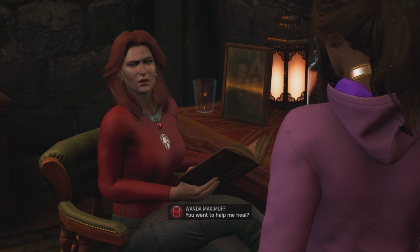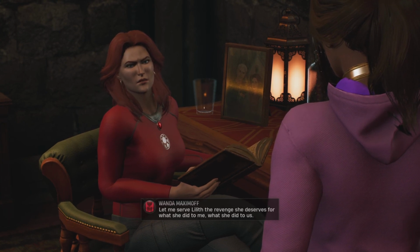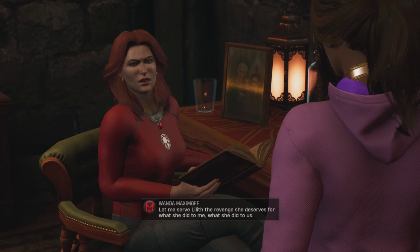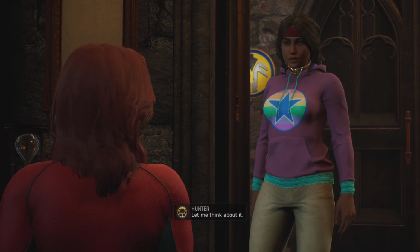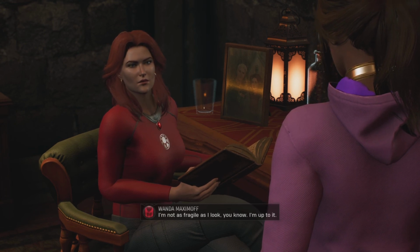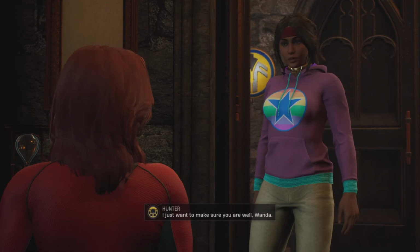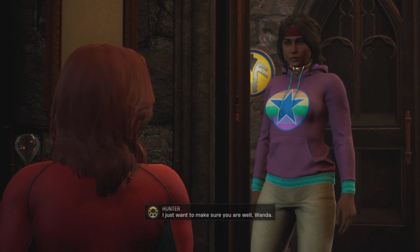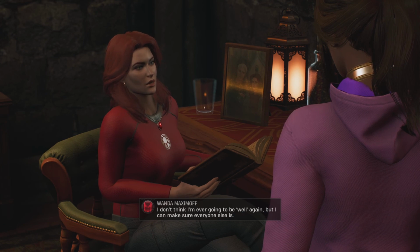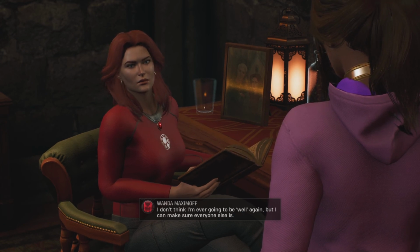You want to help me heal? Let me serve Lilith the revenge she deserves for what she did to me. What she did to us. Let me think about it. That's all I ask. I'm not as fragile as I look, you know. I'm up to it. I just want to make sure you are well, Wanda. I don't think I'm ever going to be well again. But I can make sure everyone else is.